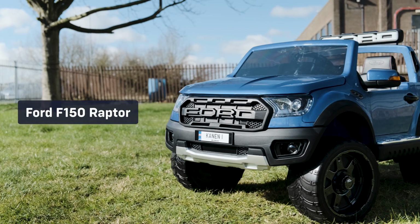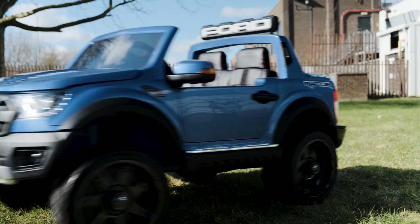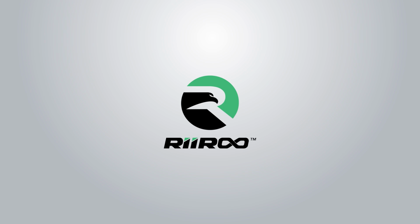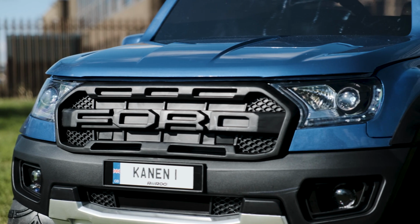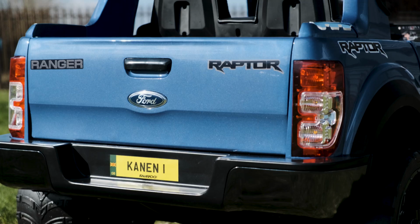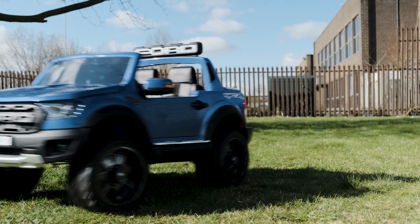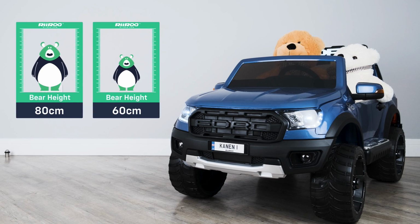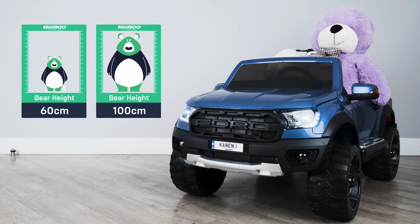If your kid is ready for some rough, rugged fun, check out our F150 12-volt battery electric ride-on. This is a new addition to the Ford family of ride-on cars we sell, and the moment we listed it, it started selling like hotcakes. It's suitable for children of up to 8 years of age or up to 128 cm in height. Let's take a look at some of the standard features.